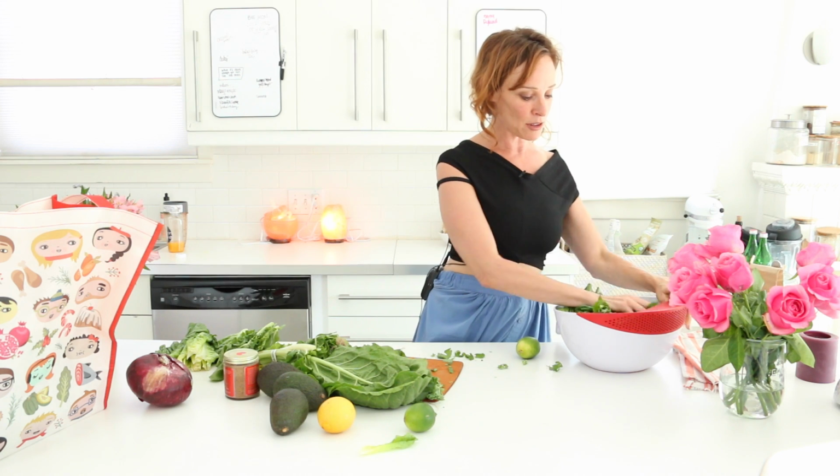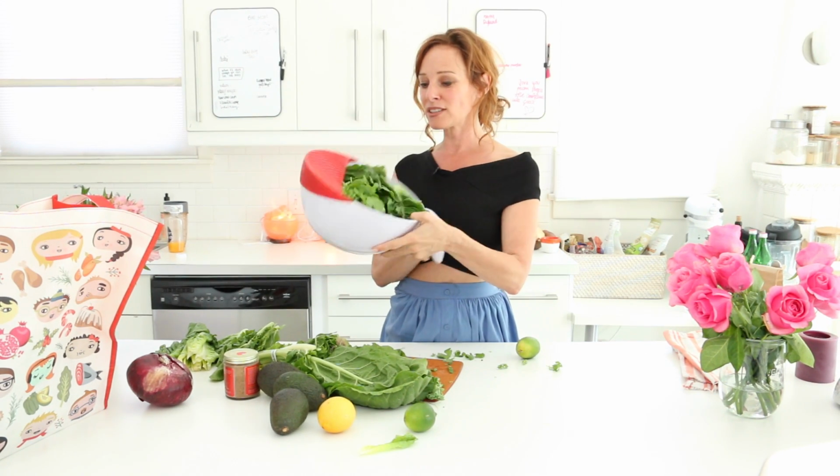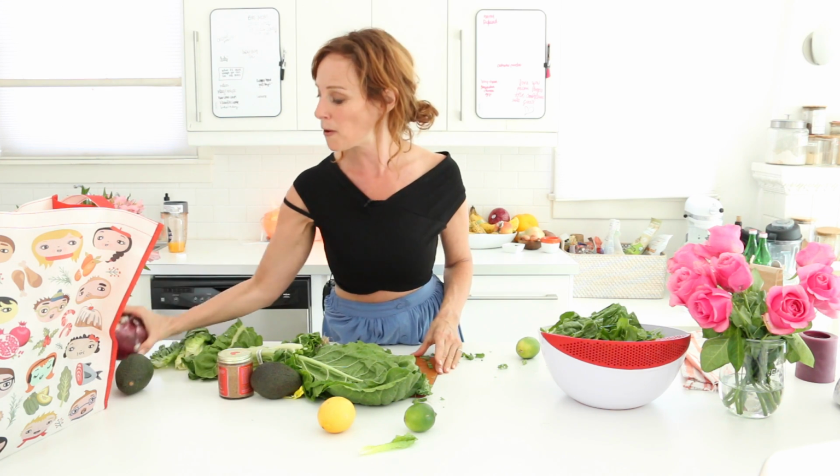So now we have a whole bunch of things in here. I'm going to go do the wash and rinse and clear the deck because I like to have order. It's really important when you're creating to create as much peace as possible.